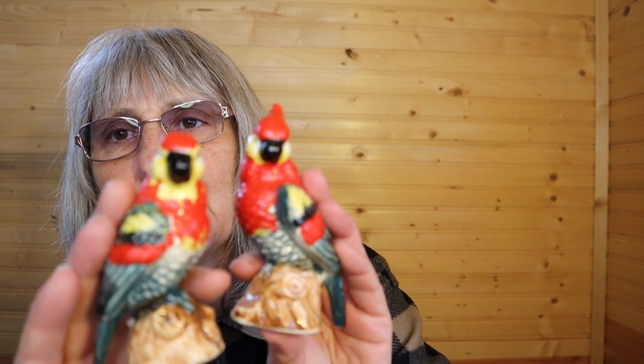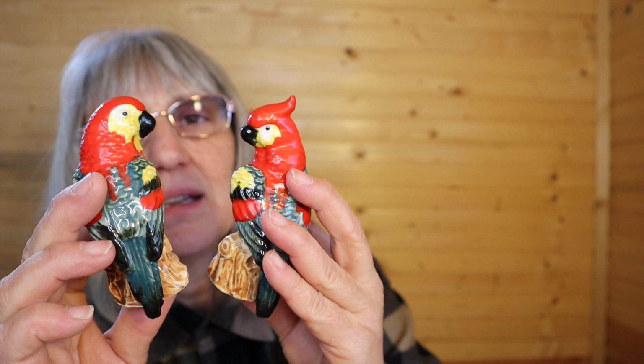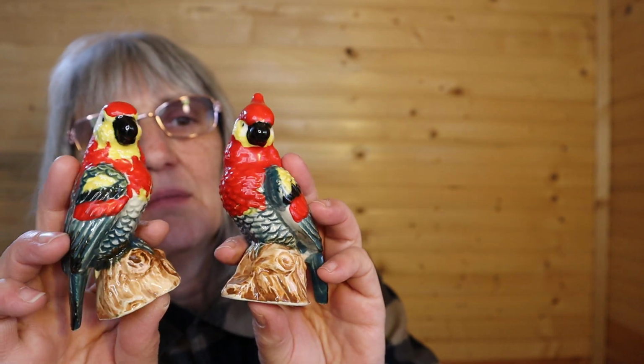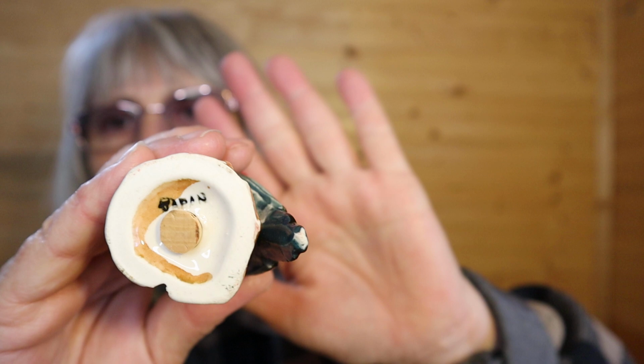These are from Japan. Look at the colors on these. Parrots. Aren't they lovely? And I'll show you the bottom here. I'm just looking at the tails. So this isn't a chip. It's just the way the tail is, because that's what balances it on the table. Those are lovely.